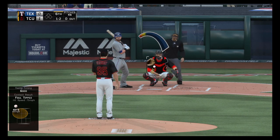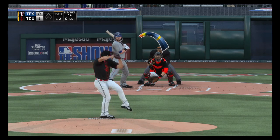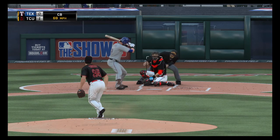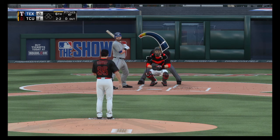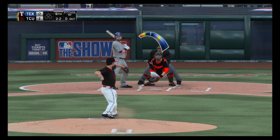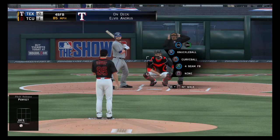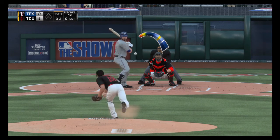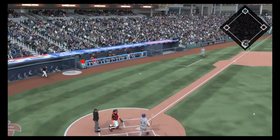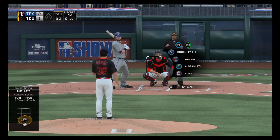Still 1-2 as he fouls it away. Trying to strike him out for the second time. And he'll lay off the curveball that's in the dirt that time, and it's back to even now at 2-2. And this misses, so that'll fill the count at 3-2. A little bouncer. That rolls foul, and they'll do it again.